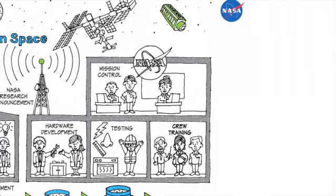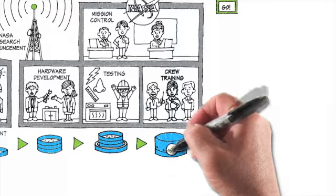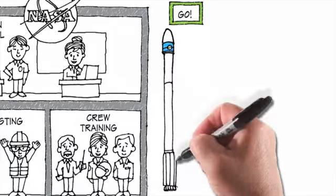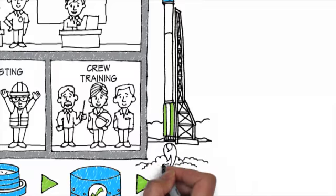After one last review where NASA managers give the final go for flight, it's time to pack your bags and travel to the launch pad. There, engineers and scientists will help you finish any last-minute prep work in a lab near the launch site, load your experiment into the rocket, and send it up into orbit.